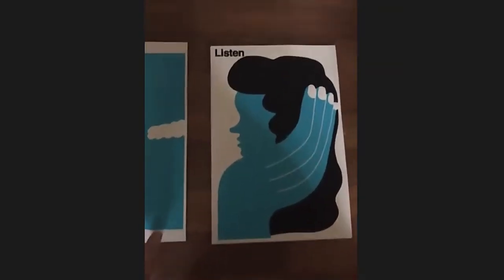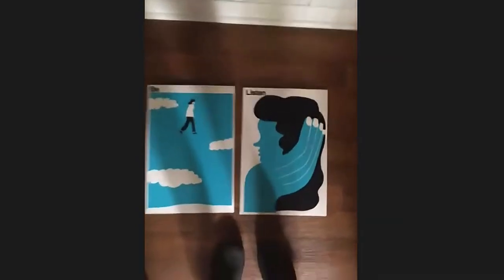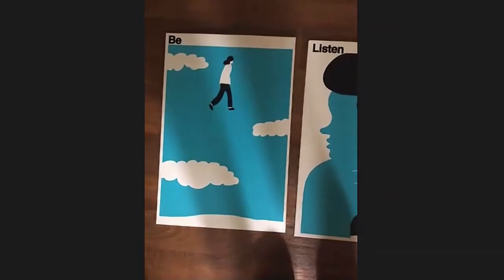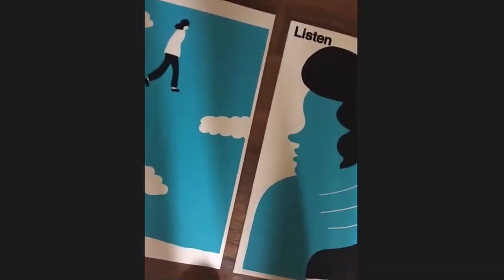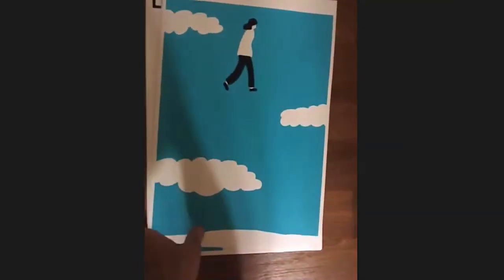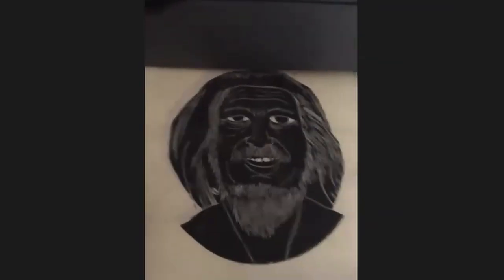like children's illustrations and like elementary school posters. And my dream is to one day paint these on the side of an elementary school somewhere. I think that'd be really cool. That wasn't what I was really looking for, but this is what I was looking for. Someone asked me to make a woodcut of Alan Watts, and that's what that is.